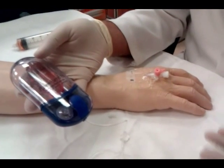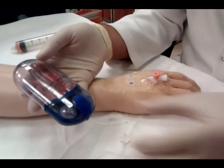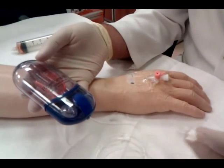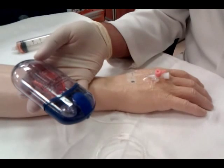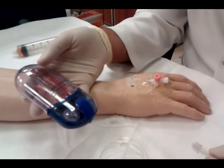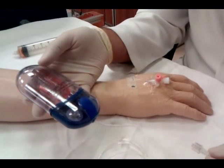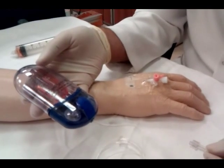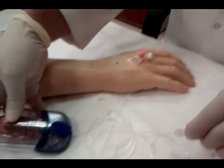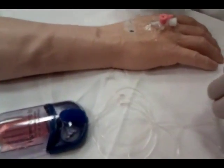Now, waiting for emptying the extension, you can see that there is no air bubble at all in the whole extension, and when it's free of air, it's time to connect it to the patient. Remember to make sure that the IV insertion area has no signs of inflammation or infection, and there is no infiltration. Now we can see that there are some drops, and we can connect it to the patient.